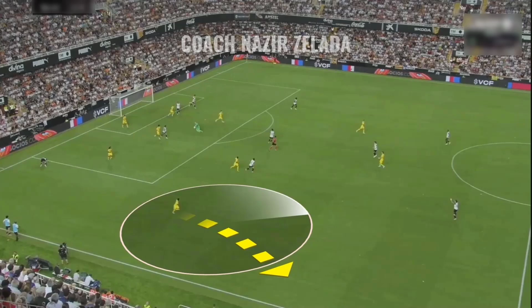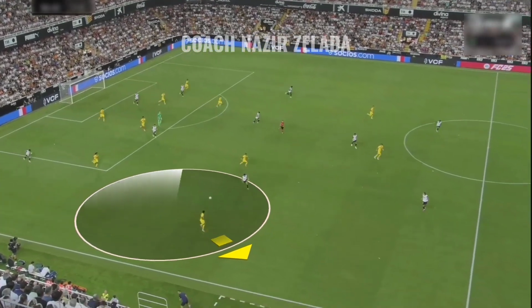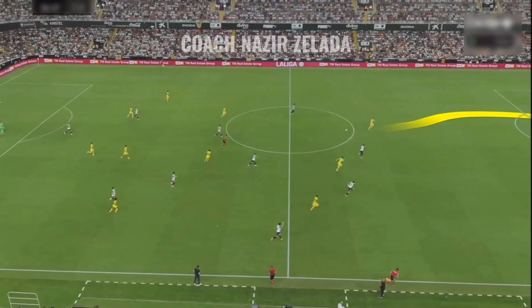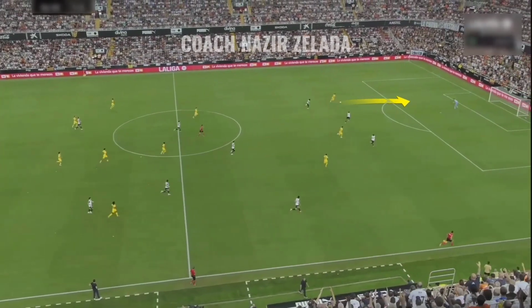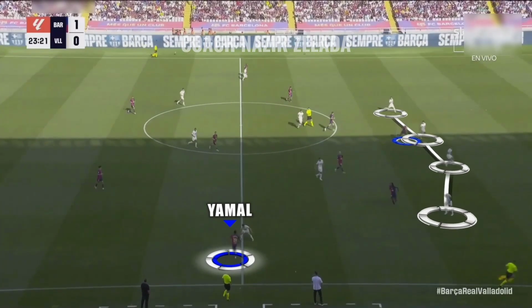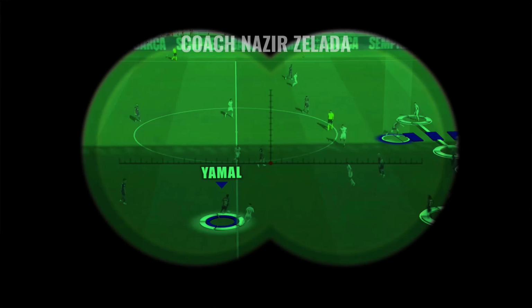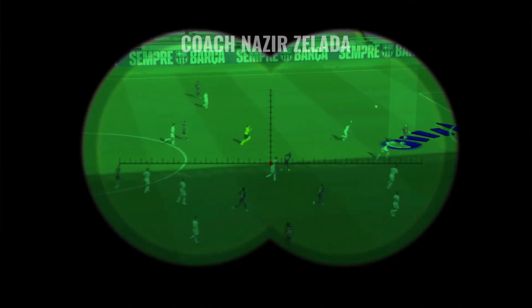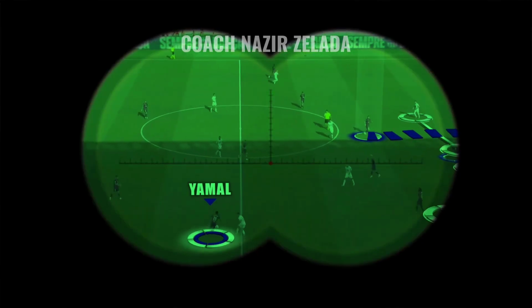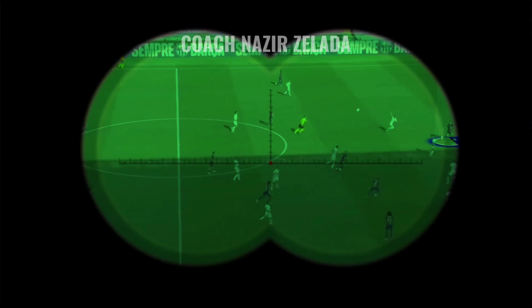Ter Stegen quickly finds the open player, and they use the offensive shifting concept we've discussed to exploit the space available on the opposite flank, allowing the winger to make a run into the open space. Here we see Yamal on the ball, and one of his teammates makes a run, not to receive the pass, but to distract the defensive line. Once Yamal has a space, Lewandowski times his run perfectly, and Yamal plays a long pass. This kind of movement has become a regular feature in recent games and has proven to be effective.